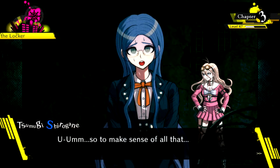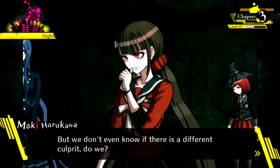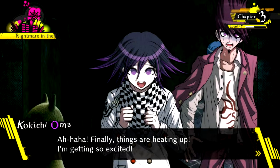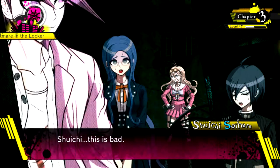So to make sense of all that, listen closely. If both murders have different culprits, then our vote will determine Angie's killer. But we don't know if there is a different culprit, do we? True, we should investigate Tanko's death as well, just in case. How exciting! Finally, things are heating up. I'm getting so excited. You are a freaking psycho.